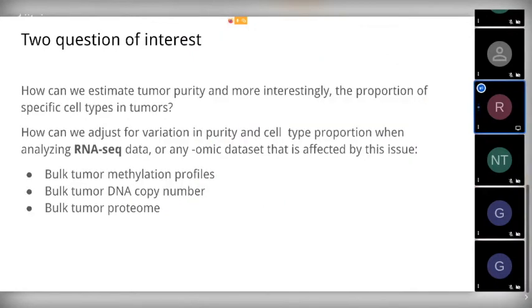So there are two questions of interest that I'm going to be talking about here. The first one is how we can estimate tumor purity from RNA sequencing data, and more interestingly, how we can get the proportion of specific cell types in tumors. And the second thing that I'll discuss is how we can adjust for variation in purity and cancer type proportion when we're analyzing RNA-seq data. I don't talk about this in this presentation, but a lot of the techniques I'll be presenting might be relevant to other data sets as well, such as methylation data and proteomic data.